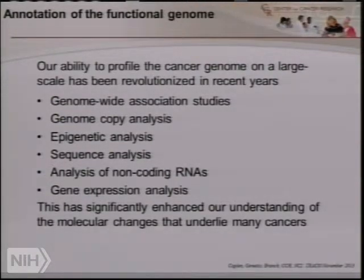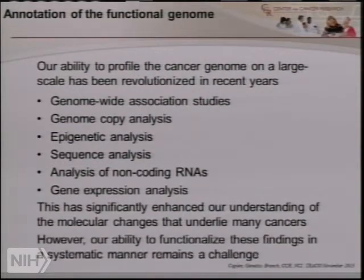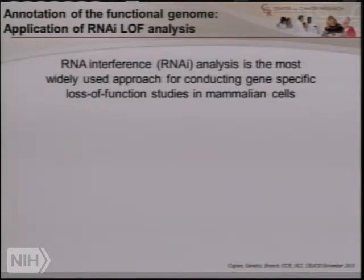Though this has allowed us to look at these molecular changes that underlie many cancers, we need to functionalize them. So this gives us a lot of information, much of it tractable, that we can use for improved prognosis, for biomarker detection. But functionalizing, understanding the mechanistic basis of what we're observing in cancers remains a challenge. And we need to have a way of doing this on a larger scale. And this is where loss of function analysis through RNAi comes in. Currently, though there are methods and alternatives that are starting to be developed, RNA interference is still probably the most widely used approach for conducting gene-specific loss of function studies in mammalian cells.